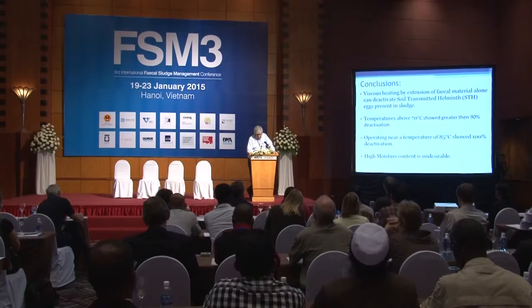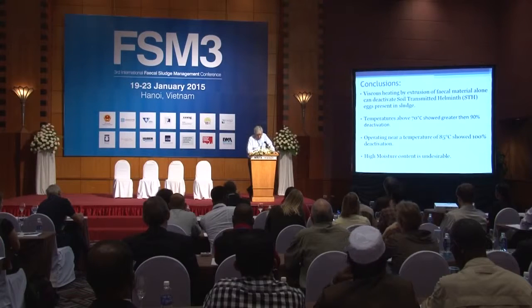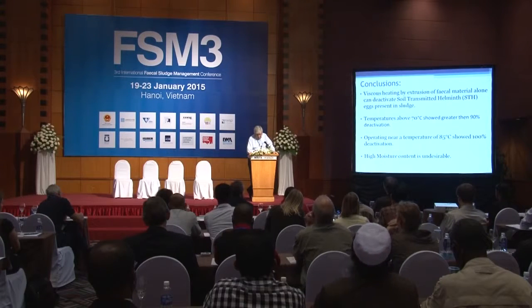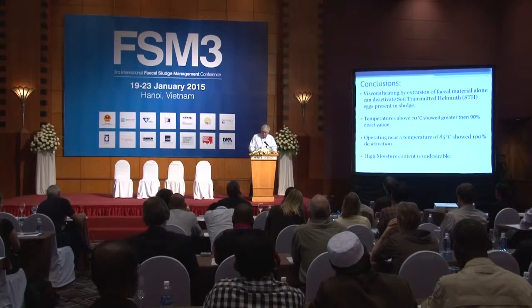Just a little bit on the background: one of our objectives is to be able to put this technology in a location where we can interrupt the transmission mechanism for helminths from one location to another, whether that's at the point of use or whether it's on a truck for delivering sludge from a pickup location.